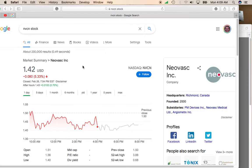So with that being said, if Neovasc can hold above the $1.30 level, I definitely think it could turn itself around and potentially move up, especially if we have a strong rally in the market this week. We may have that, not really sure about that. However, for the long term, I actually think Neovasc is a really good company that could potentially be much higher.